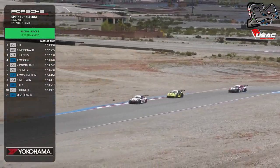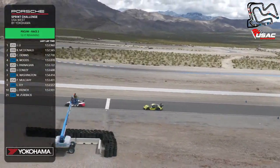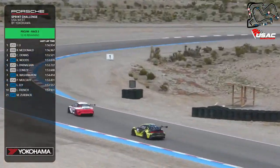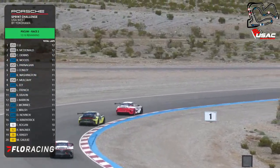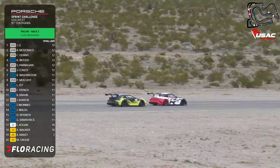Putting each other in the dirt a little bit there. That got really exciting. And we still have 12 minutes to go. They're racing like it's the last lap. Oh, goodness. So hope somebody's in the ear of Blake, letting him know you have the pace. Just make smart moves here.